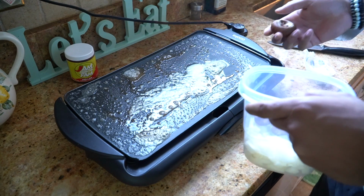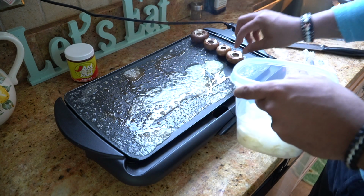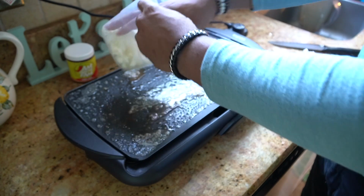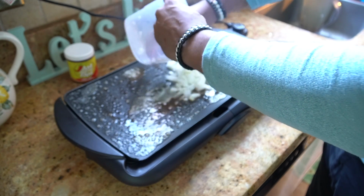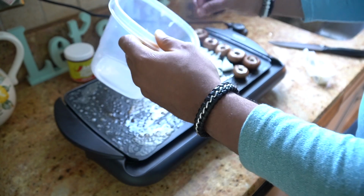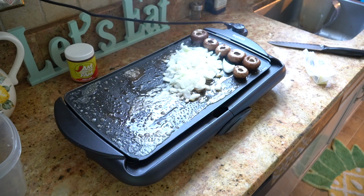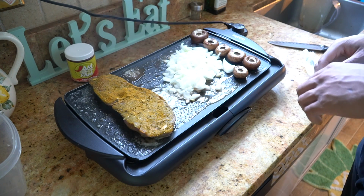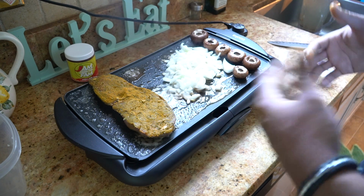So what I'll do is I'll throw my shrooms on. Put my garlic on this and onions. Onions and steak, I mean, they just go together so well. It's like a beautiful song, really, when you put that on. And then we have our steak. That's a big boy right there. But yeah, this is what's going on. This is how we do it.